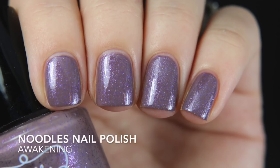When I was scouring through my collection trying to find ugly pretties, I pulled out Noodles nail polishes Awakening. This comes from the spring 2018 collection, I think. It's kind of like this taupey purple, but it has these purple glitters in it. Seriously, when I look in the bottle, I'm like, that's kind of ugly. It's really kind of ugly, but you get it on your nail and it is gorgeous. I've said this before, but I would have never combined these 2 colors together because in my mind, I don't think they work, but they do.